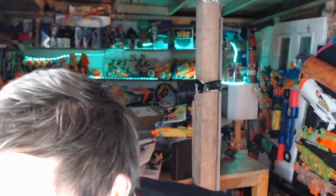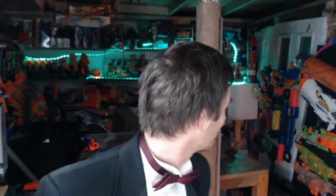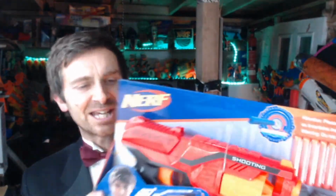So yeah, let's have a look. A couple more comments there. I think it was them thinking Maverick, but it's probably something like the Supermax blasters or older. I've actually got a couple of Supermax blasters down there. Don't know if you can see them. But yeah, so it's either between the Supermax or the Arrow Storm or something like that. This is going to be the oldest Nerf blaster ever. Anyway, back to the box here.